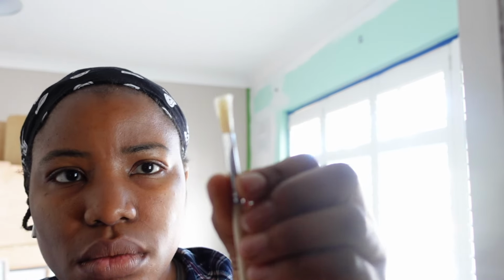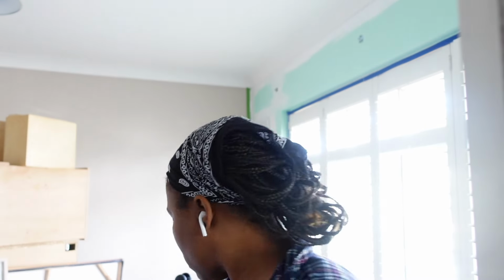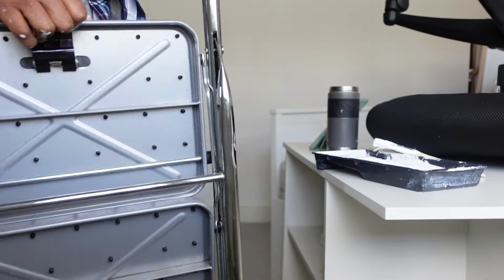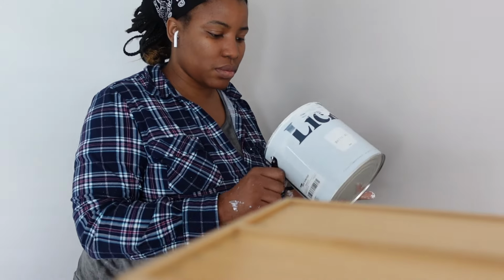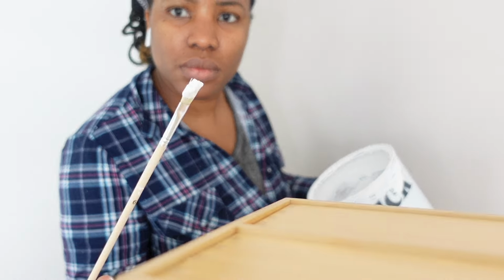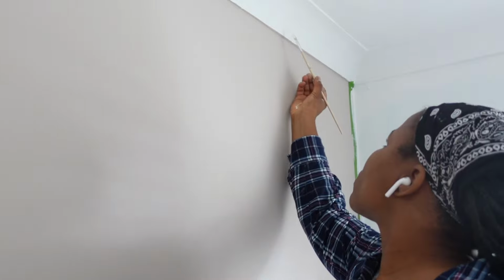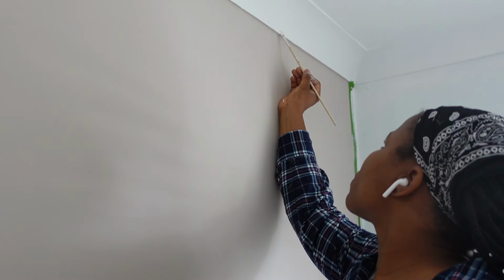I want to show it to you when I start it, but I got a detailed brush to get a nice fine line where we have our taupe meeting the white, the decorative part of the ceiling, that border before the ceiling. I just want to get it looking a lot more crisp and neat.